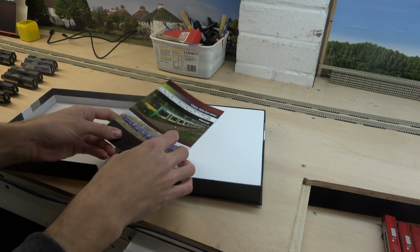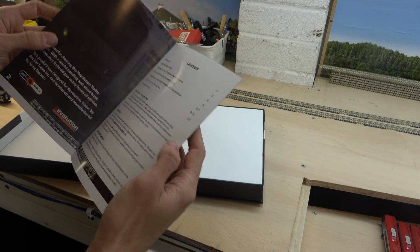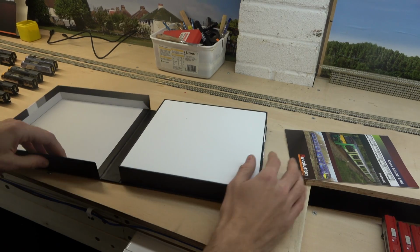We've got an instruction manual which will talk you through DCC fitting, any warranty, any issues, coupling up, and then what's included and parts diagrams. So that's always useful to have.